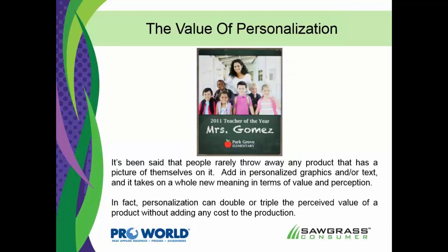Personalization, anytime we can put it in there, can do a lot for perception. When we put a picture on something, we take it to a higher level. You could have done a plaque. This is a very nice, heavy wooden plaque that was done for Mrs. Gomez. In the world of engraving, it would just have been engraved. There wouldn't have been any colored graphics or anything else. It would have been engraved, and you're done with it, right? In this case, it's a photo plaque, and that moment was captured and preserved forever through sublimation.